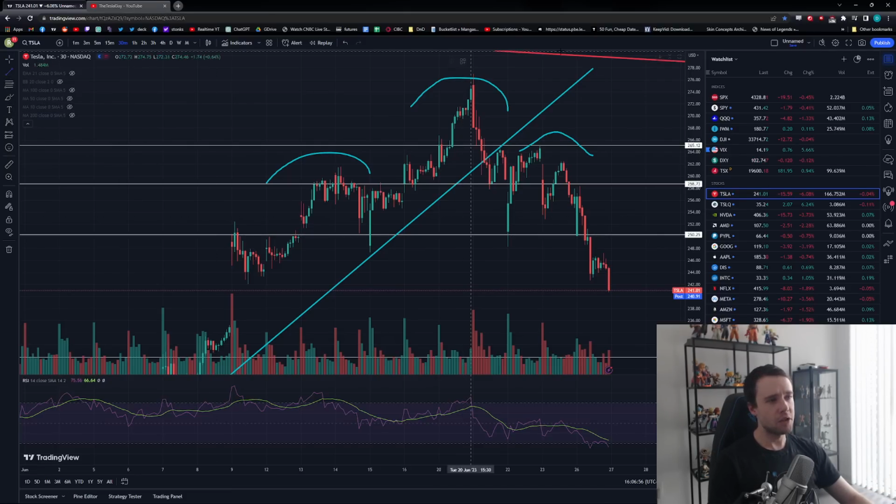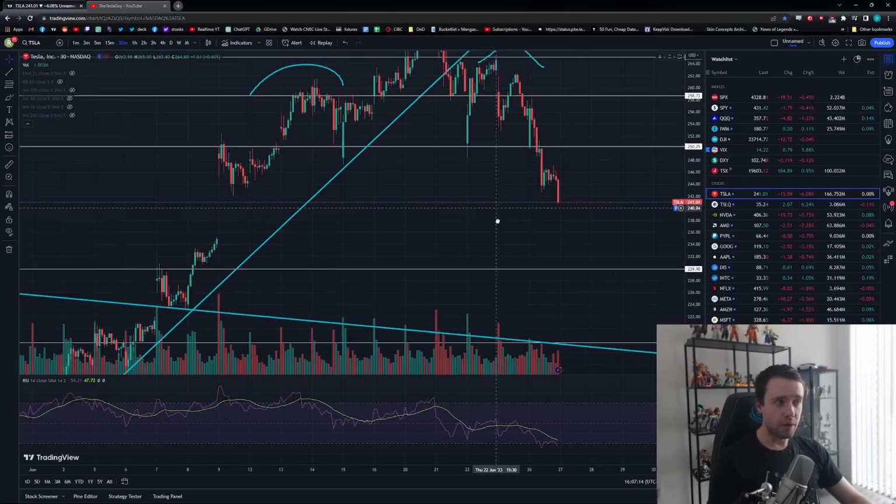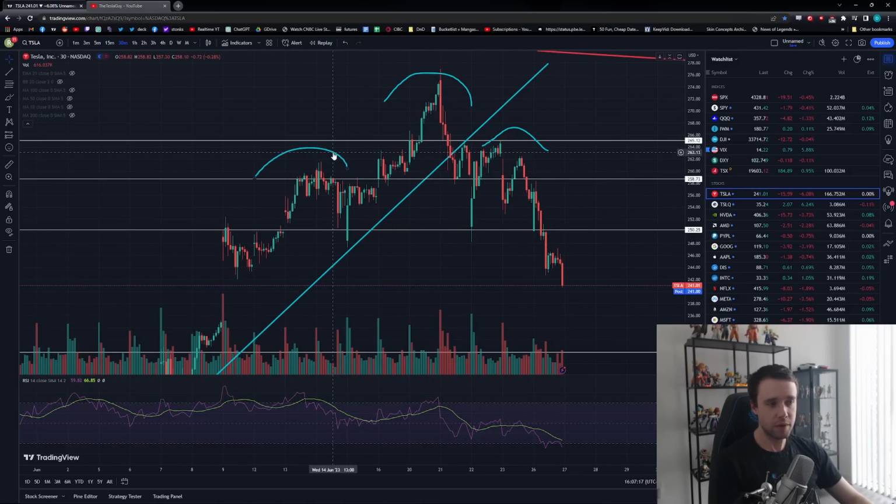Usually, again, this is just a rough way of estimating it, but you can measure from roughly around here all the way down to around 250. Again, super rough. Then you measure it from the break point, which was right around here, which was today. This brings us down to somewhere around the 230s, potentially even the 225-ish level, which is my ultimate price target. So that's number one. It could be a potential inverted head or just a regular head and shoulders playing out, and it is playing out right now.